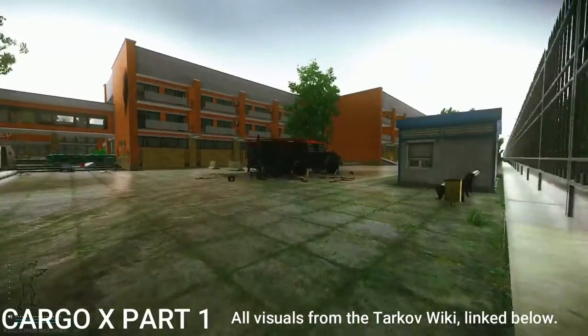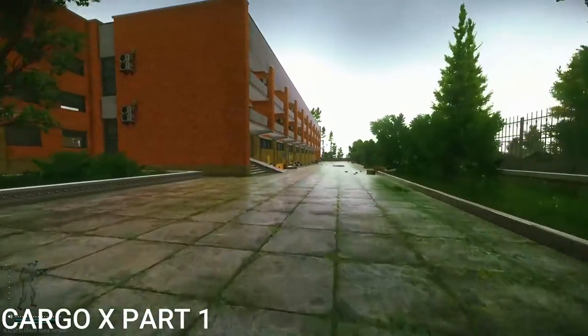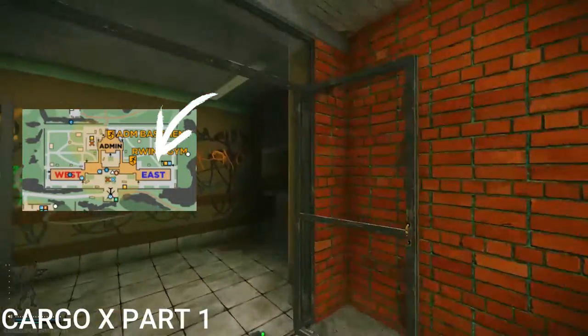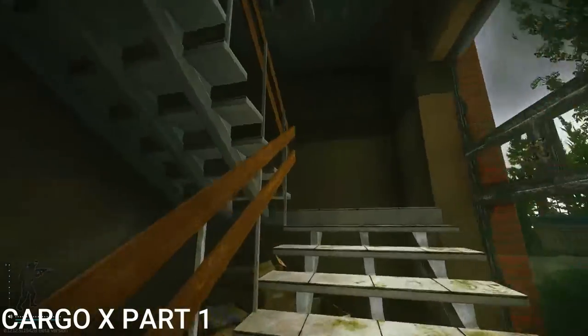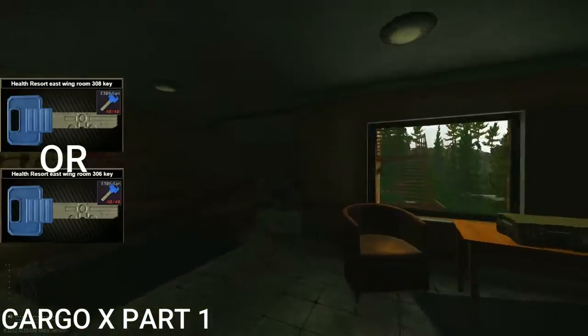The first one, right off the rip here, we're going to go to the east wing of the health resort, as seen here. If you're facing the resort from the helicopter, it's going to be your right-hand side. You're going to go in. The quickest way is to go to the left, go up the spiral staircase, all the way up to the third floor, and you're going to be looking for East 306 or 308.